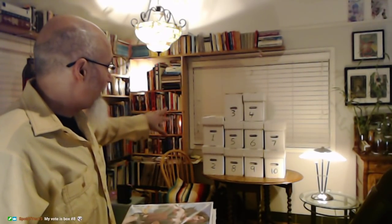Number one and number two are magazine boxes. They do have comic books, large magazine-format stuff, and some magazines in my collection, including some Heavy Metal. Number three to number ten are comic book boxes. I don't care which one you pick, there's no way we can finish them all today. My vote is box number eight. I love it, and I can pull that out. After we finish this box, I'll come to the chat. You decide. Let's look at some comic books.